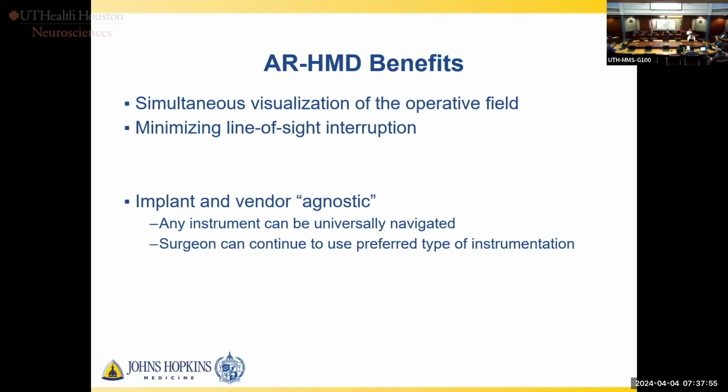For example, navigating interbodies and things like that, where I think it really helps to know, okay, for the Globus or Invasive X-lift, how long is that instrument and how long is that cage, so we can actually navigate that cage while it's being put in. And so I think eventually the agnostic thing is going to go away, and the company will probably line up with a single vendor, but that's also going to be beneficial to do some maneuvers other than just place pedicle screws.